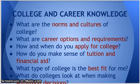College and career knowledge is also important when you're preparing to be ready for college. There are some certain norms and cultures of college. For instance, if you need help or need a teacher to slow down or explain, it's up to you to assert yourself and ask. Some college classes move quickly, and you need to take the initiative to keep up. If you're behind or miss class, it's up to you to visit a teacher on office hours or get assignments and notes from a friend.